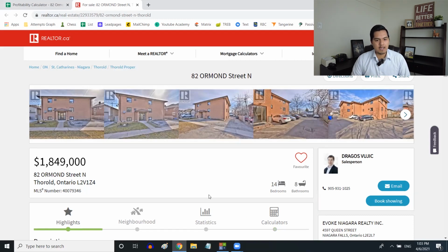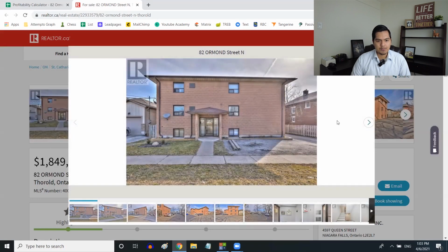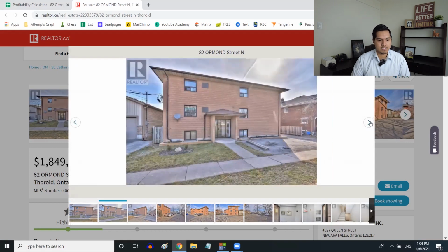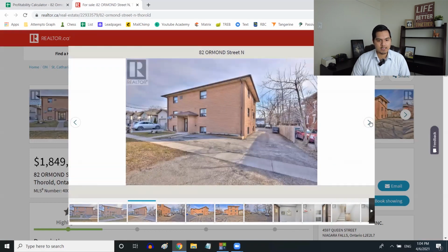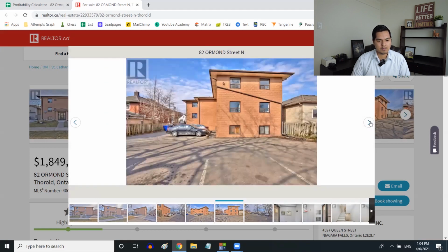As you can see here, this is the public realtor.ca listing. So you can see it's a 2-story walk-up, meaning that the basement windows are quite large, so you get a lot of natural light down there. And you can see this is the style of the building. They have a total of, I believe, 11 parking spots. So 9 that are currently assigned to the 8 units, and then 2 visitor parking spaces.